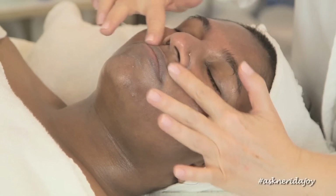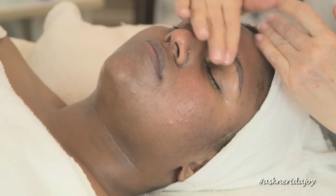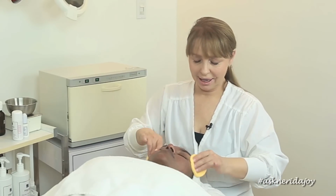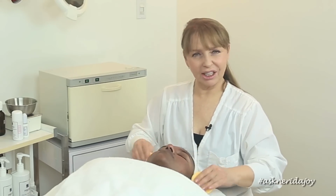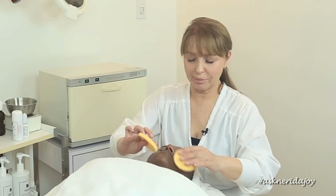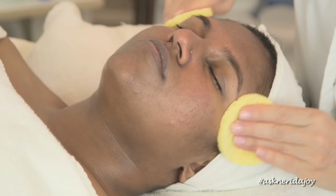So we're just working in the gel cleanser, and we're going to now remove it and put on an exfoliating product. So I'm going to give Christina a new product today that's going to help address the fact that she said she's feeling her skin's a little bit more oily. As we enter the summer months, I'm going to be giving her a treatment product that's going to help her more with her oil activity, and she'll be using that one at home.